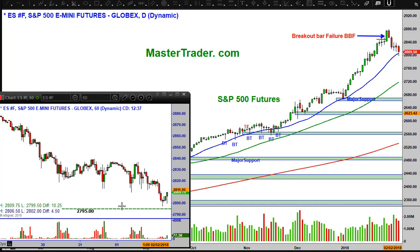Let's look at the S&Ps. They're correcting here, and the market is going down. Markets go down, and this is a normal type of correction so far, which started with what I call a breakout bar failure. That is several bars, usually 2, 3, 4 at the most, that go sideways within an uptrend, and they suggest prices are going to go higher, and then they did. Now, when the pattern happens, we don't know it's going to be a breakout bar failure because this could have just continued to go up.